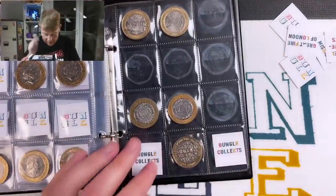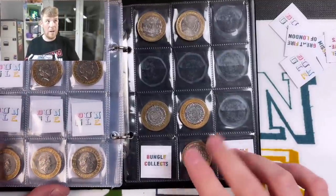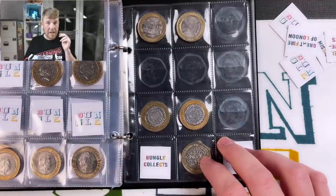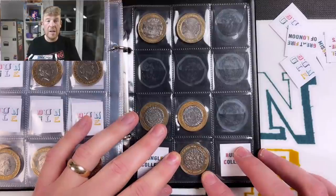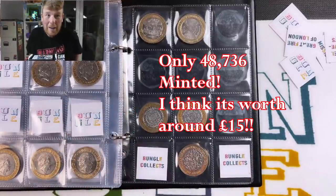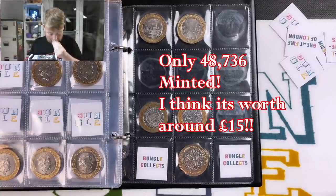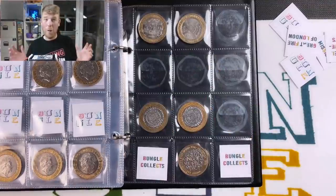Not sure how many were made. I'll have a look. In fact, will it even have been announced yet? 2018? Will the Mint have announced how many they sold? Probably. I think 2018 is probably out, how many they sold in the commemorative packs. And I'll try and put it in. Oh, it's a new edit, and I don't really know how to add text in. I'll try and do it. Or if not, I suppose I could always leave it in the comments. Anyway, I'm waffling on.